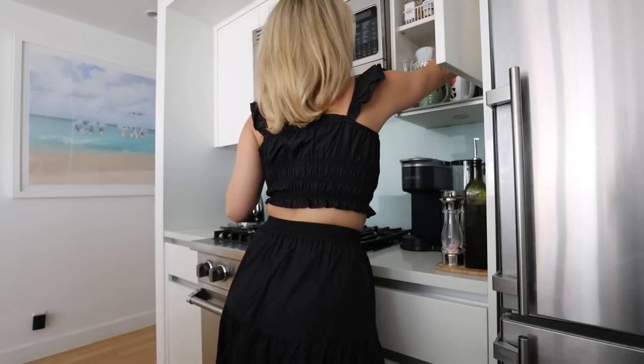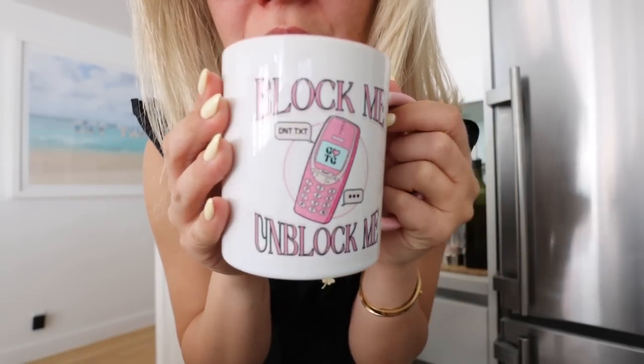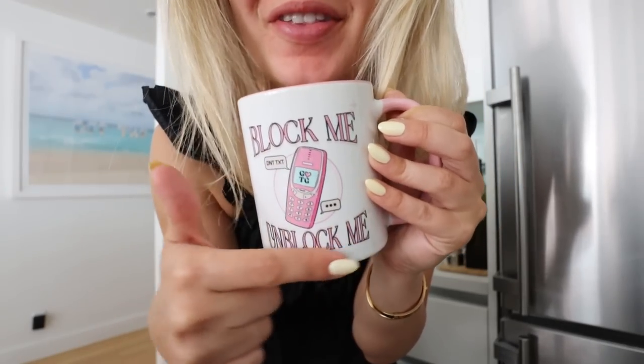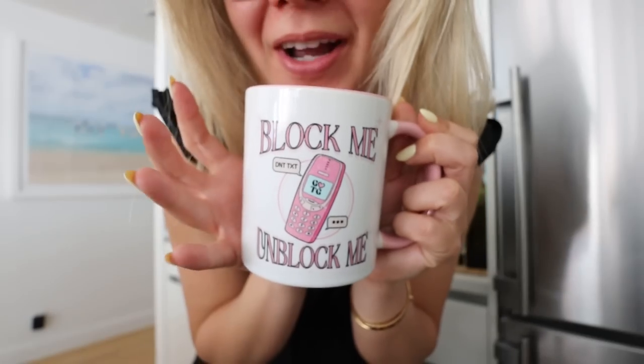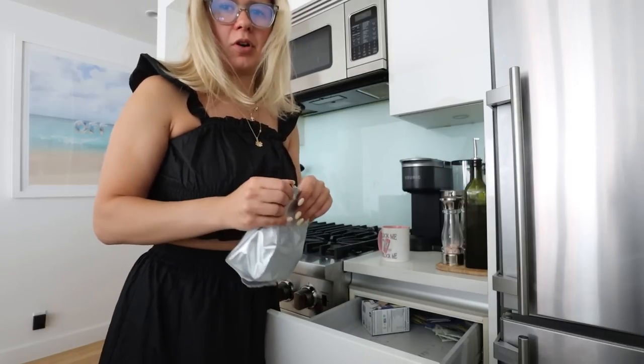About to hop onto my call, but I'm going to make a little mid-afternoon coffee using our Gals on the Go mug. This is from our newest merch collection. I'm obsessed with it because we talk about blocking and unblocking people all the time. So it's very on brand for our podcast, Gals on the Go podcast. I need to buy more coffee pods.